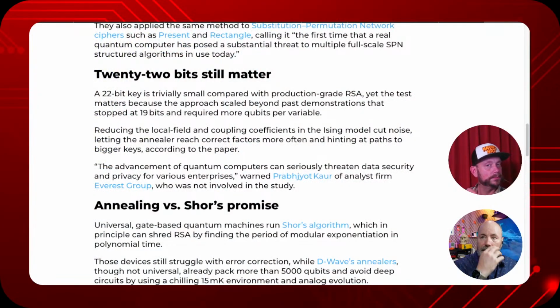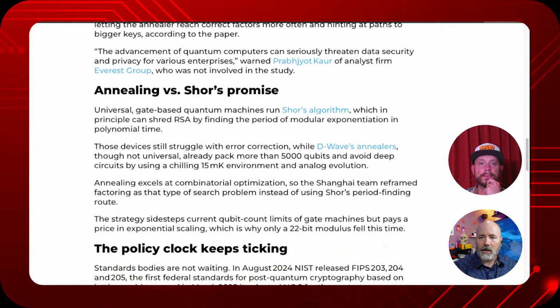I mean, you could put in stronger encryption, but there's always a trade-off. Remember, there's that spectrum. It can be so strong, but then it takes 45 minutes to unlock your thing because your computer has to do all this special stuff to unlock your passwords, and maybe it's not worth it. Yes, 22 bits still matter. A 22-bit key is trivially small compared to production grade RSA, yet the test matters. Anyway, you can read this article if you want to know more.